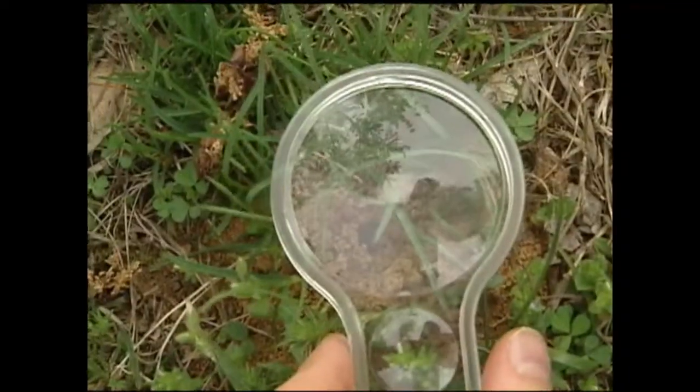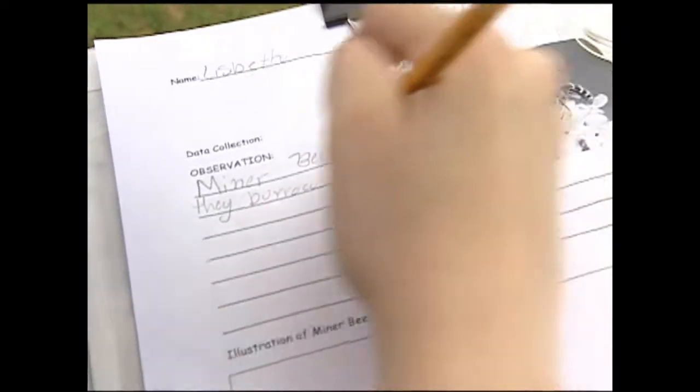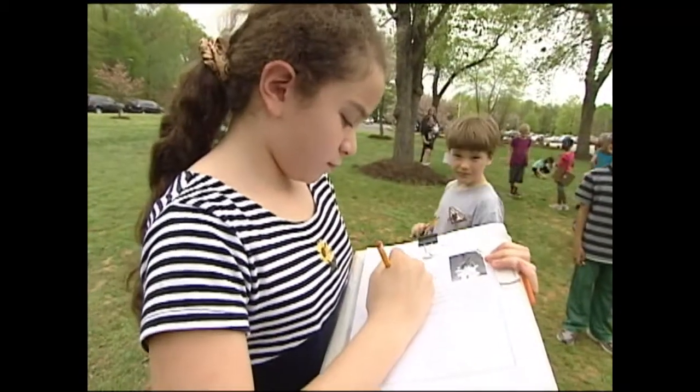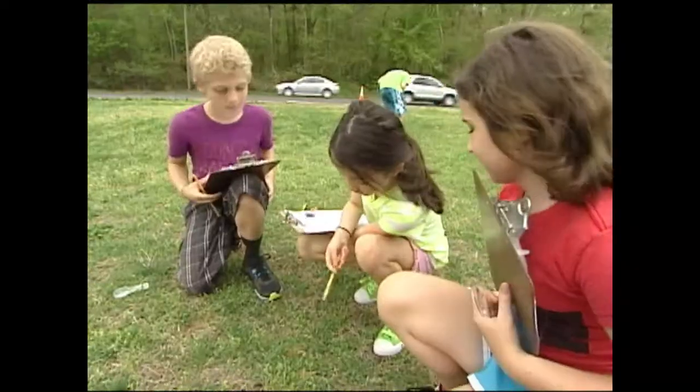My favorite thing about working outside is because I get to enjoy the fresh air, and I enjoy hearing the songs of the birds. I've learned how to write better stories by observing the nature, and I've learned to be a better mathematician by counting the flowers and doing subtraction with them.